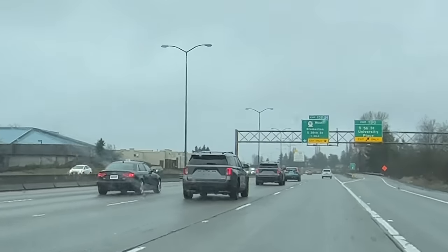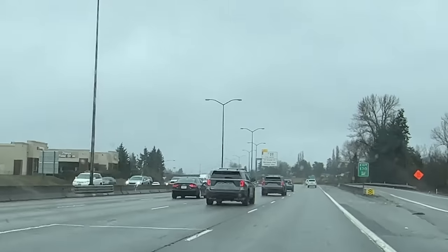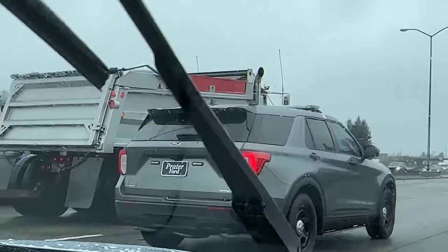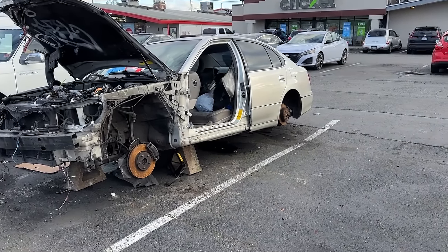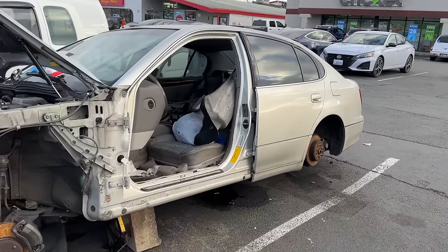Undercover cop cars without license plates. We're in Tacoma, Washington. Here's the third one right over here. Oh, look, maybe they just take delivery of them. I think this says it all, ladies and gentlemen. A car on cinder blocks, jacks, missing all tires and wheels, missing a transmission, interior's been stripped.